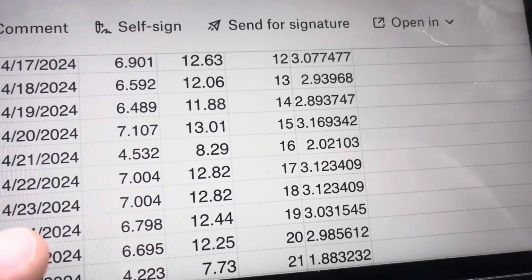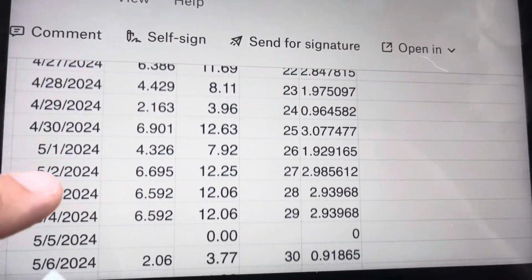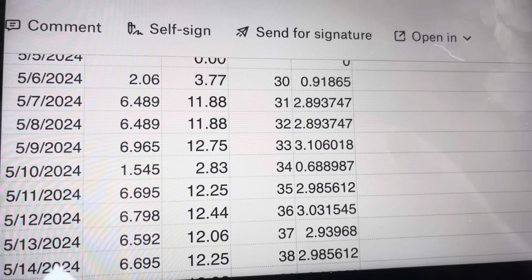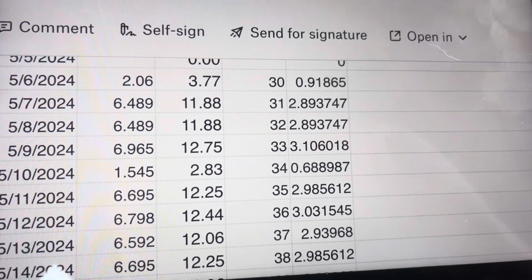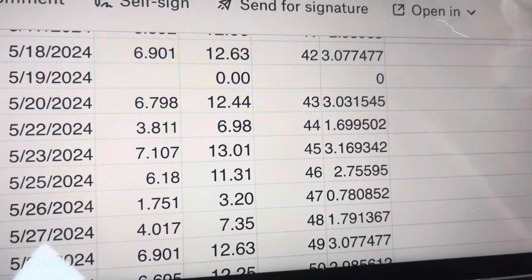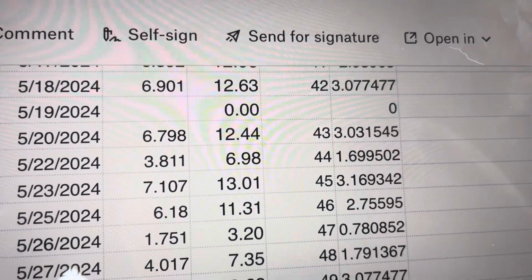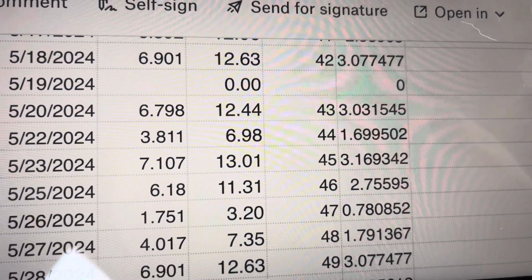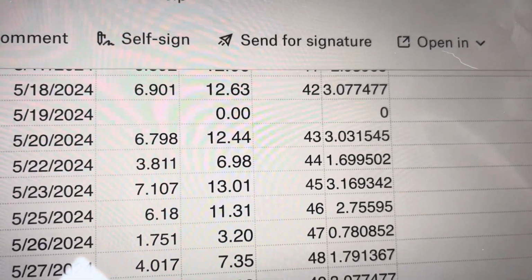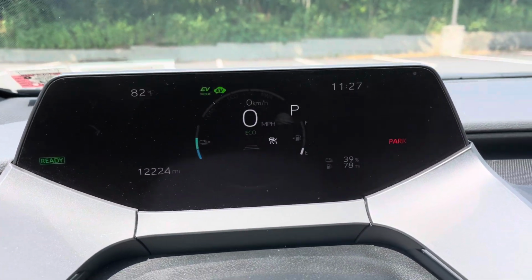I was pretty consistent, and one of the things that helped me achieve the range that I have was not driving the car much beyond when the EV battery was depleted. I wasn't driving the car on extended trips where I was using a lot of gasoline. Once I did my trip, for example, went to work and came home, the EV battery was exhausted and I put the car on charge. That's one of the reasons why I was able to get 3,050 miles on this current tank of gas.